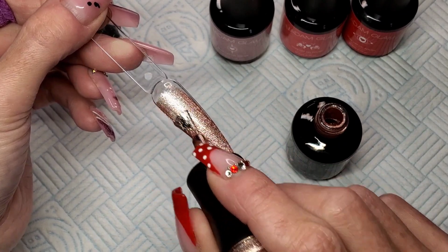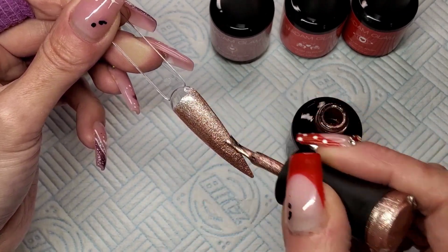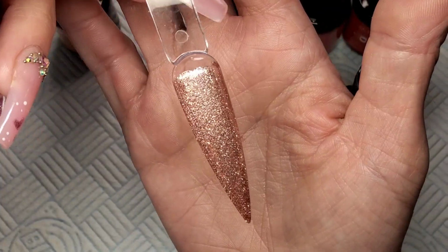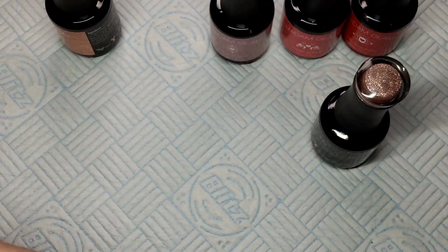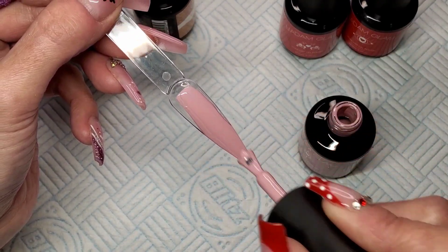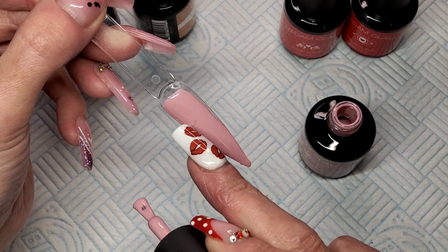These colours are very similar. They are different. I will show you and explain more what I think about them in a minute anyway, but aren't they pretty? And these last 3 are just creamy colours.